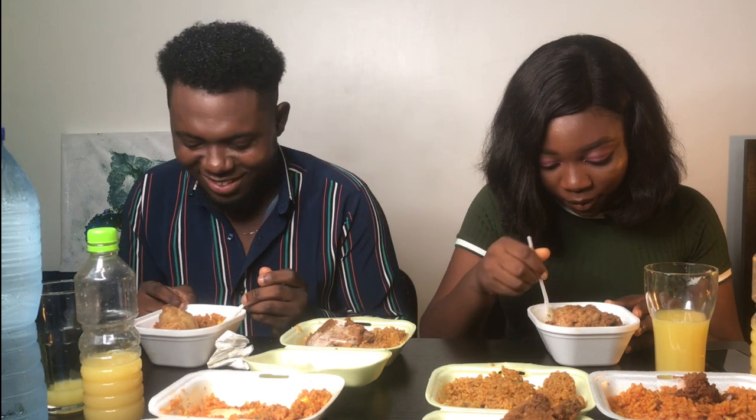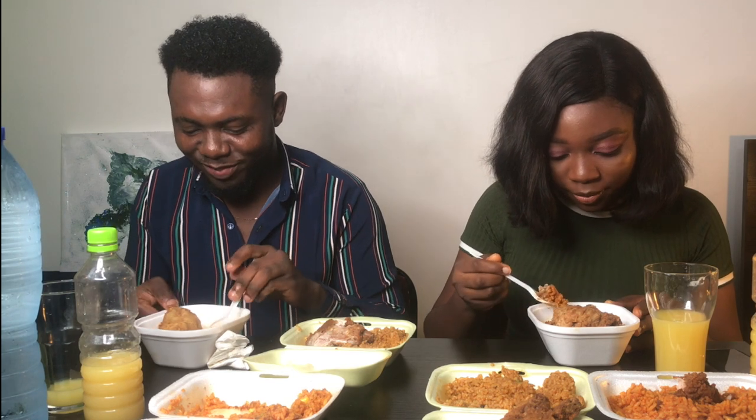Man, my chicken is wet, it's oil. Wow. This is bad. But I like the pepper. Yeah, it has pepper. It's almost as peppery as this one, because this rice is really spicy. Let me try the chicken. Let me try it.